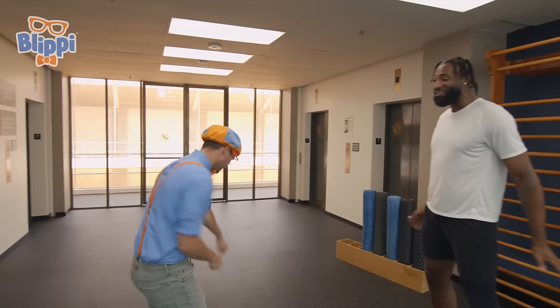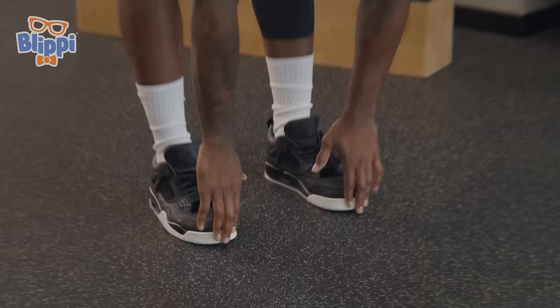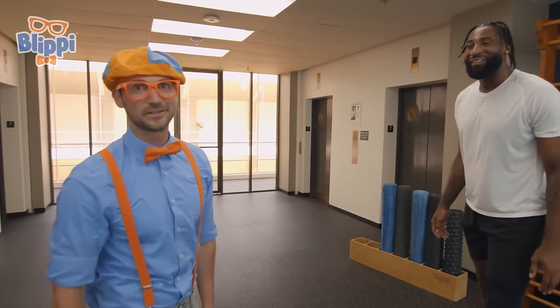All right, so next, we're gonna get the blood flowing some more. We're gonna work on our hamstrings, and the hamstrings are behind your legs. So what we're gonna do, we're gonna try to touch our toes. Ready? Reach down as far as you can. Whoa, you can touch your toes. I am. And I can't. Don't worry about it. That must mean that you are very flexible. I have a lot more to practice. You'll get it one day, don't worry.